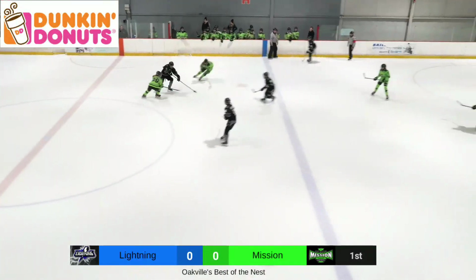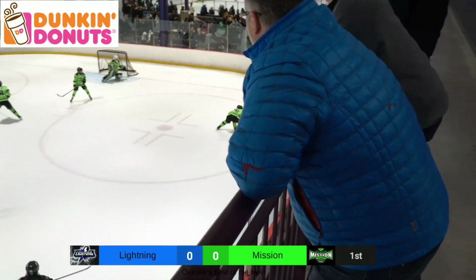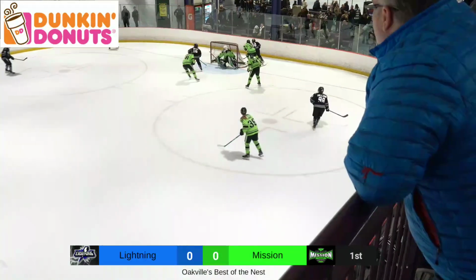out of the zone for the Lightning. Regrouping quick, sent up here to the inside. Lightning across in front of Roth. Right circle, comes down right hash mark. Now Roth holds it, makes her hit the brakes. Hope checked away by Tate. Down behind the net for Warrington.